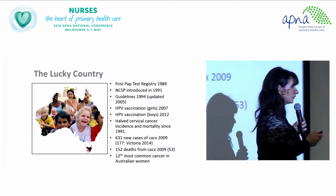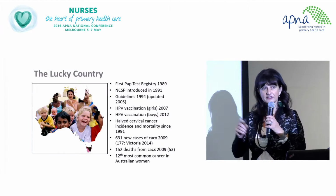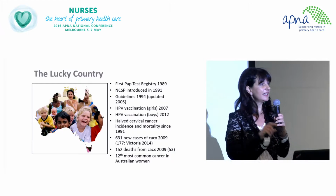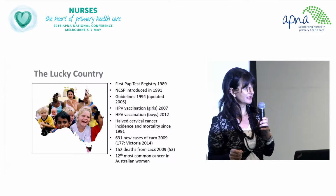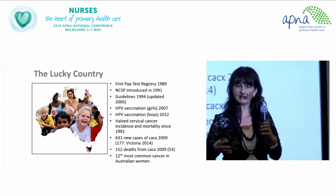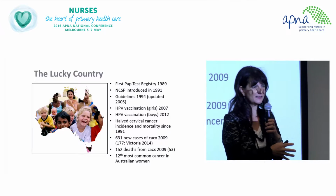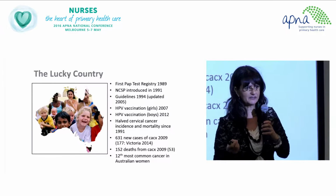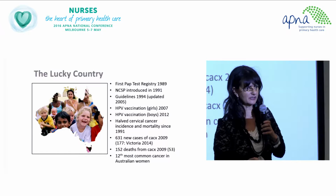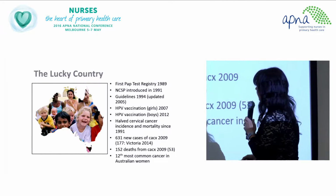We established a Pap Test registry in Victoria in 1989, and as you know, there are now registries in every state and territory. So when a woman has a Pap Test taken, her results go onto the registry, and of course that gives us a fantastic amount of invaluable information that we can use for planning for the future of the Pap Test screening program.